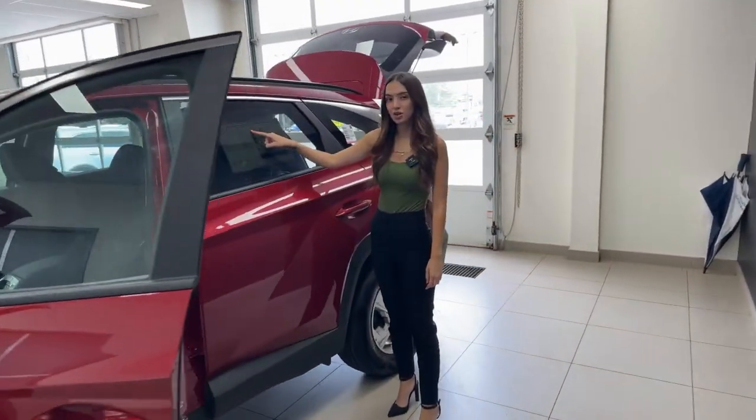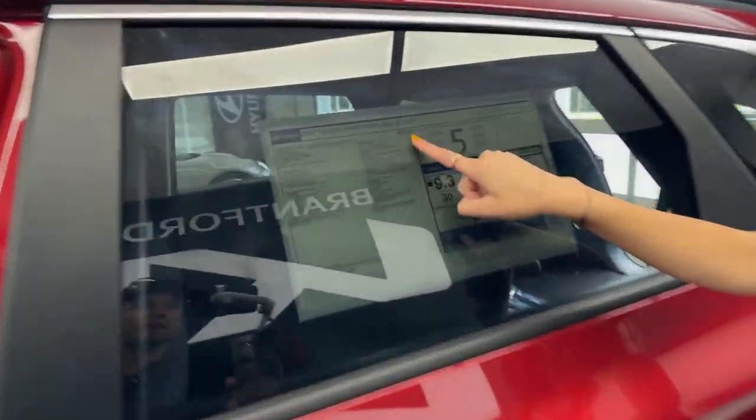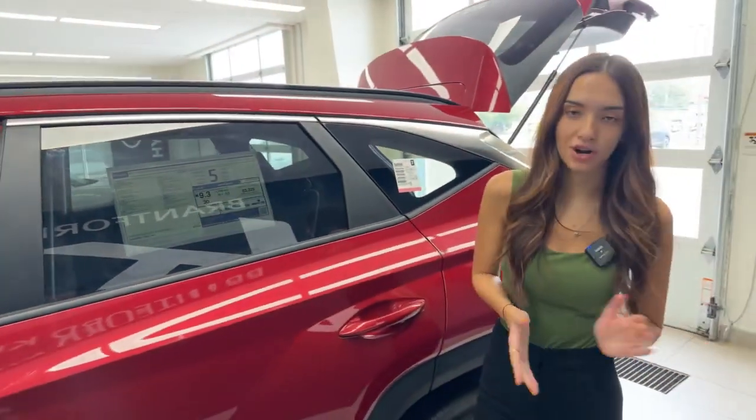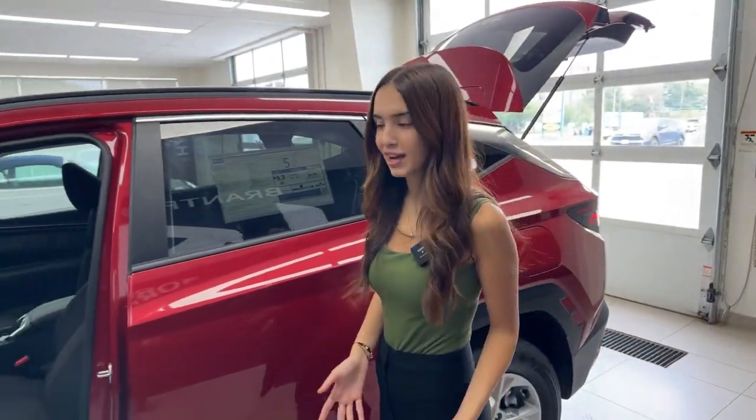Also point out the MSRP of this vehicle is $33,149. The combined fuel efficiency is 9.3 liters per 100 kilometers. We are in Canada, so that's what it's rated at here.